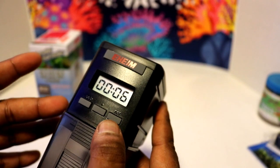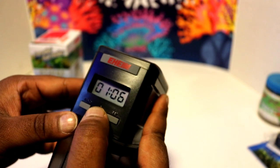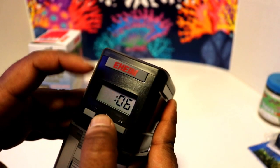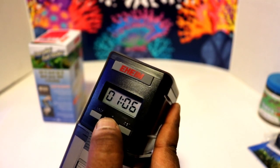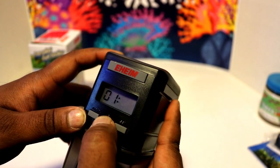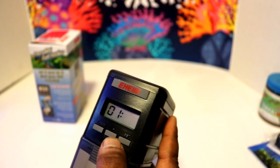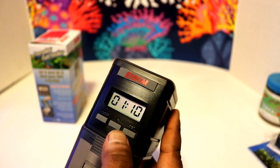This is the first thing you wanna do when you get this equipment. So let's say it's 1 in the morning. So I'm just gonna press plus and hit set, and then press set again and then press the mode, then it'll take you to the minutes. So let's say it's 1:10 in the morning. So you just keep pressing plus until you get to 1:10. Now the only downside with this feeder is there's no plus or minus, it's only plus. So you have to cycle all the way if you want to get to a higher number. Or if you cycle too fast, then, you know, you just gotta redo it.